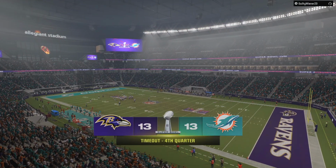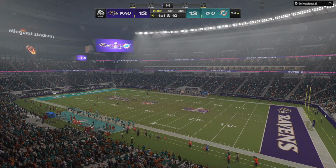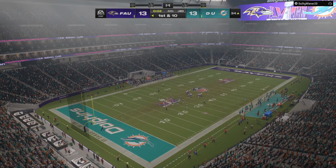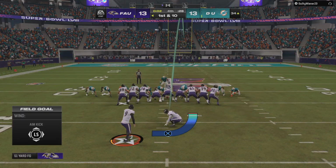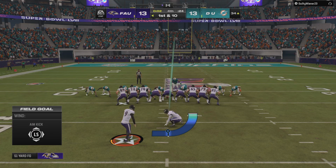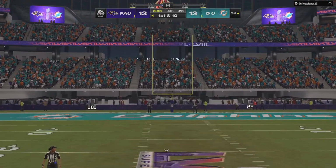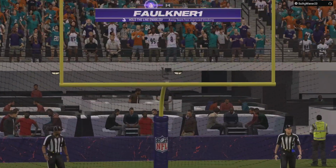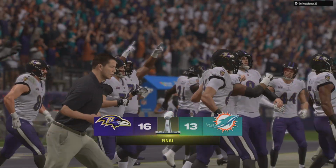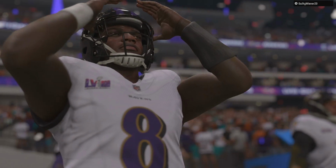The Dolphins going to take their 2nd timeout. And as the 2 teams talk it over on their respective sidelines, we take a break. So it's up now to one of the most accurate kickers in NFL history, Justin Tucker. This from 51 yards for the win. It's on target, and it's good. From 51 yards out, he drills it. And joy will reign in the Inner Harbor as the Ravens have won it.